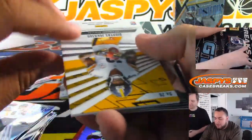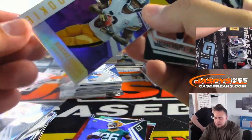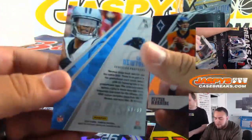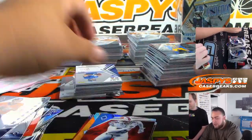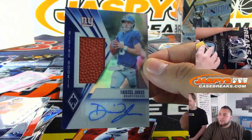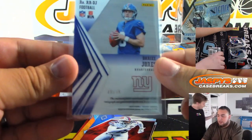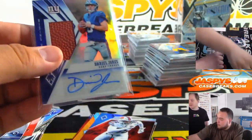Savage to 149. Deontay Johnson. Steelers. Cam Newton, QB Vision to 99. Jerry Hughes to 299. And a Daniel Jones. Nice. Piece of the pigskin and the auto. Rising rookie. Numbered 48 out of 75. This is 100.